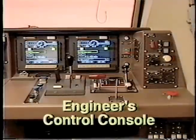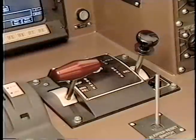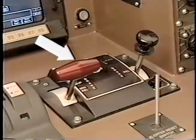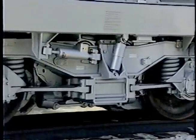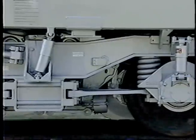The engineer's control console is fitted with the control devices that are used to operate the locomotive. The air brake controller is on the right side of the console. The automatic brake handle combines the function of controlling both the automatic brake and the dynamic brake when using blended braking. The system is designed to supply as much dynamic braking as possible, with the remainder of the required braking coming from the standard air brakes.